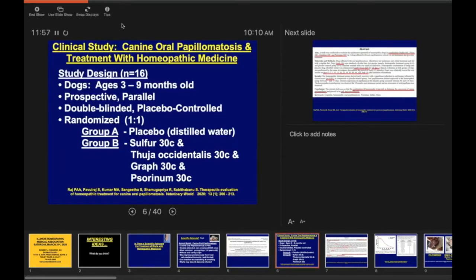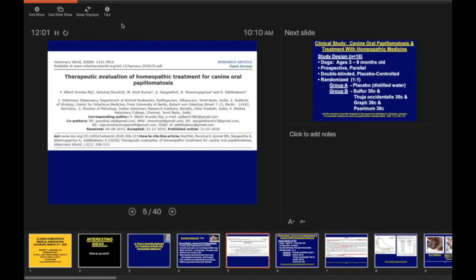Jane Doyle made a comment. She says she sees those oral facial warts in young dogs and young horses after vaccination, and then they're gone. Very interesting. And that's also interesting because this is a study which uses a combo treatment versus placebo.